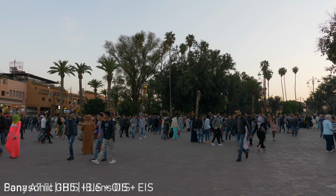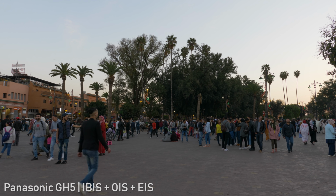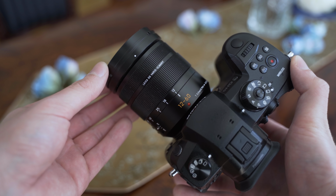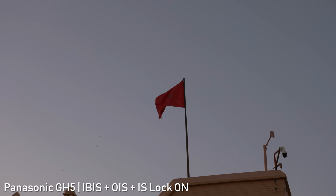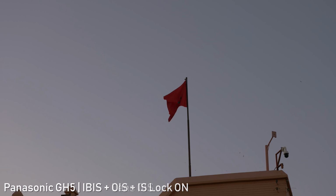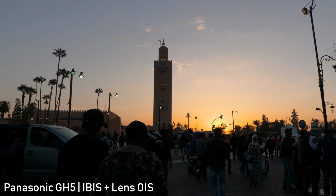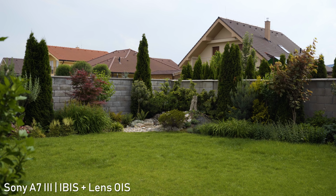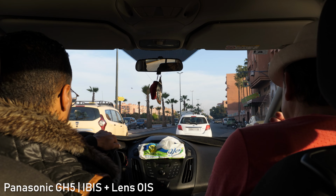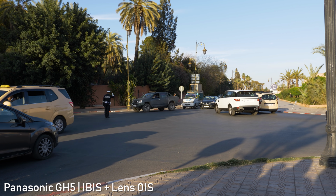GH5 has very good in-body image stabilization, which helps a lot with non-stabilized lenses. Personally, if I intend to shoot video handheld, I always use Panasonic lens with image stabilization, such as 12 to 60mm Leica. Handheld footage is definitely usable even at longer focal lengths, and it doesn't look distracting at all. It actually changed the way I shoot quite a bit. It is especially useful while traveling because I don't have to carry a tripod, and I greatly appreciate that. Sony can also combine the in-body image stabilization and lens stabilization to some extent, but the result is nowhere near the GH5. In the real-world use, the in-body image stabilization might be the biggest advantage of the GH5 over A7 Mark III for some types of use.